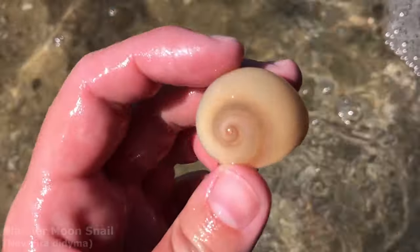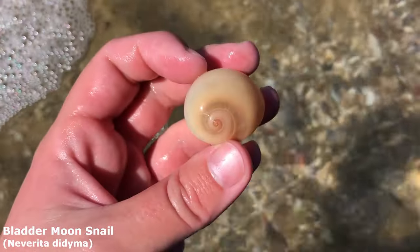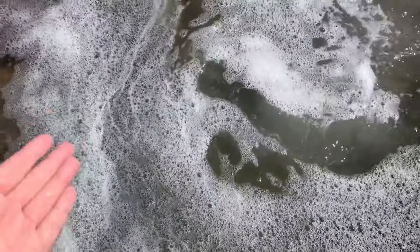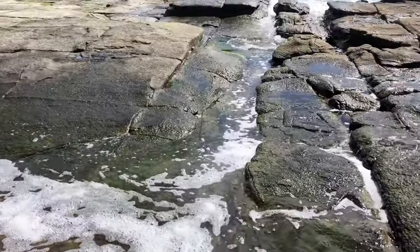I'm just gonna go with an easy one. Not sure if the rest of them are just like bits of shells or what have you. This one is a lovely cream-colored bladder moon snail. Just a bit different than the Harvey Bay ones. I should have come to this spot with all of the shells before the tide started to come back in, because it's making it very difficult to check. This might be one that I have to look at another day.